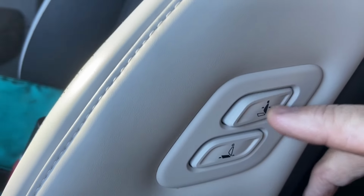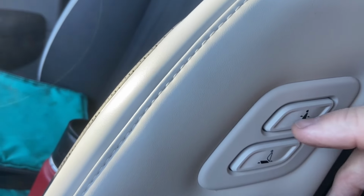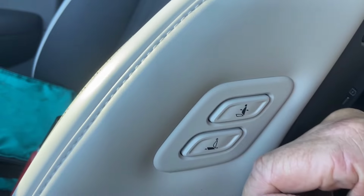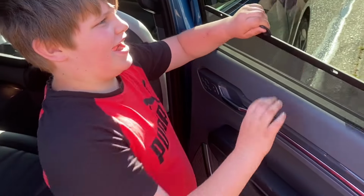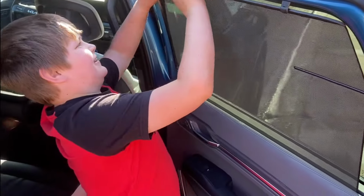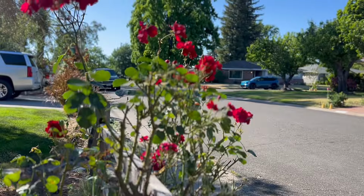I may use that when my grandsons get in the car. This moves the seat back and forth. This changes the tilt. All done from the driver's seat, so I could do that for four people who are sitting in the back. Put it all the way up. Let it in.